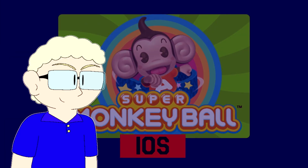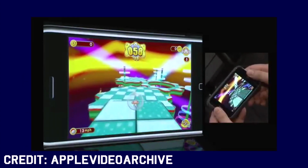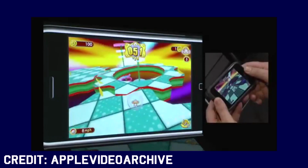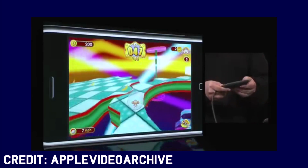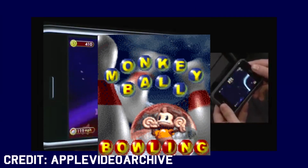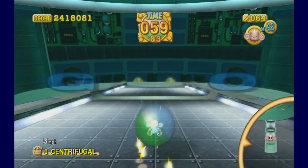But now that I've diverted from the topic within the first 30 seconds, let's actually talk about why this game is no longer available. You see, SMB iOS was a product of its time in more ways than one. I mean, Sega was clearly proud of this one, bragging that it was the first mobile port with absolutely no compromises. All for a single low price of $10, which was a vast improvement over paying $5 a month for Monkey Ball Bowling. But if they were so proud of it, why is it so hard to play nowadays?